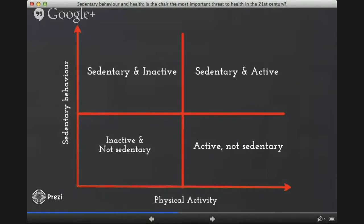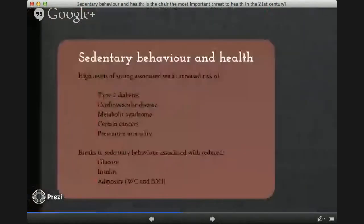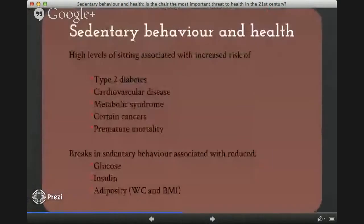And until recently, the health risks associated with a sedentary lifestyle were thought to be the result of insufficient activity, leading many to conclude in error that sedentary behaviour and lack of physical activity were the same construct. But actually, they exert their own independent influences on health. So the tendency to treat them as the same construct actually contradicts the evidence.